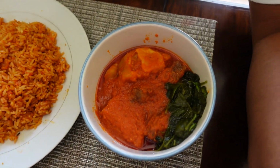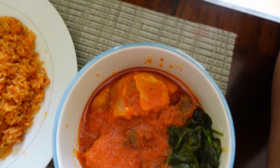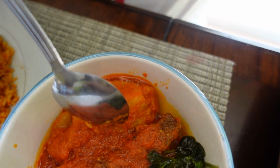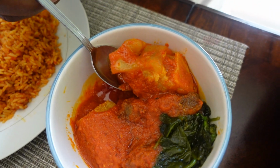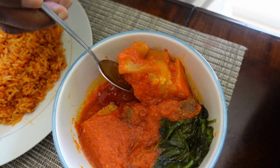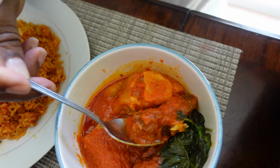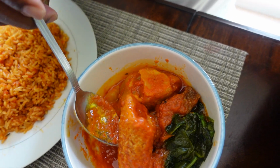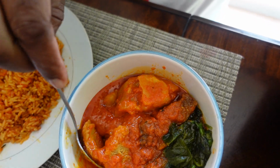Now, let's see. This is the stew right here. You can see it is assorted meat. So you can see this is the bokoto. Let me lift it up. Bokoto, for those who don't know, is the cow leg. You know, the cow leg portion. And then this is goat meat right here, and an additional goat meat. And then you have shaki, which is called tripe. So this is shaki in the stew.